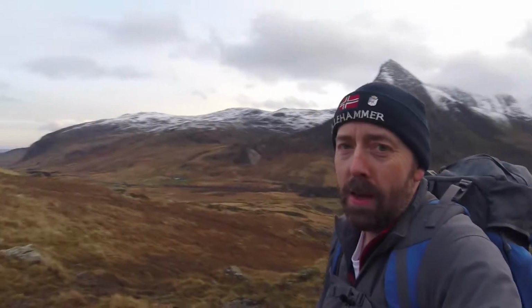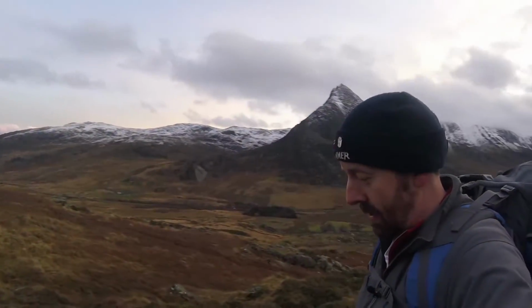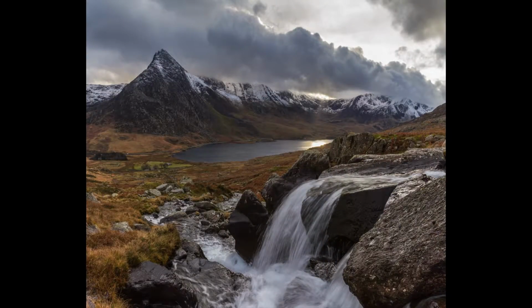And look, you probably can't pick this up on the GoPro. Moon is out, sun is down, moon is out. So we got a last little bit of light over Tryfan. Hopefully the images come out well. They look okay on the back of the camera, but as I always say, got to wait until I see them on the big screen.